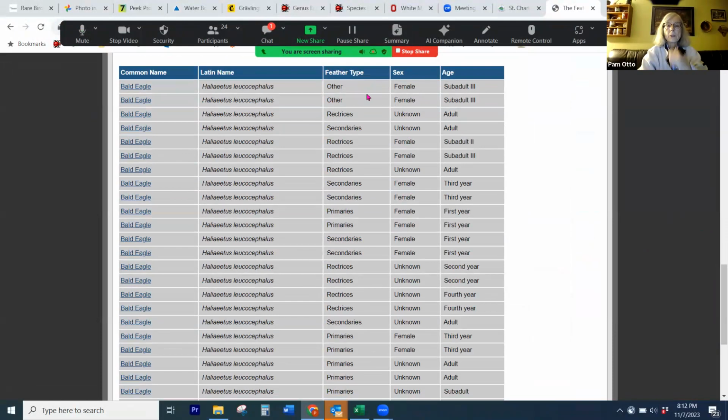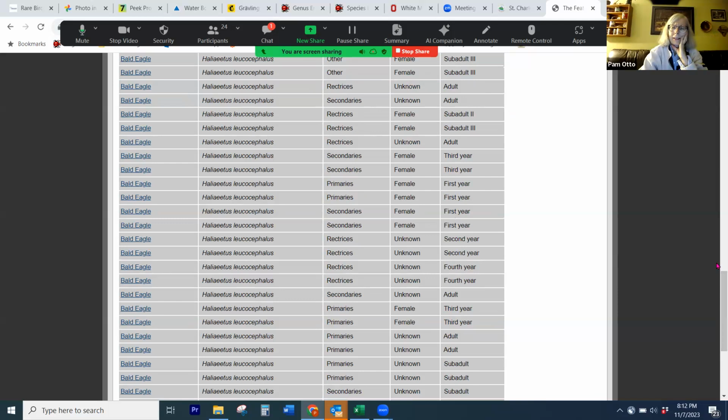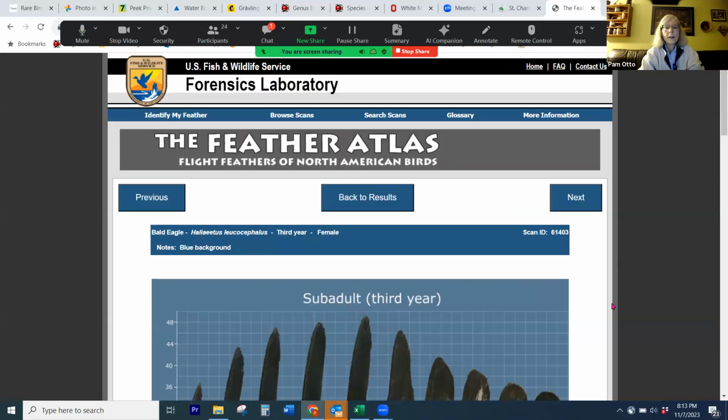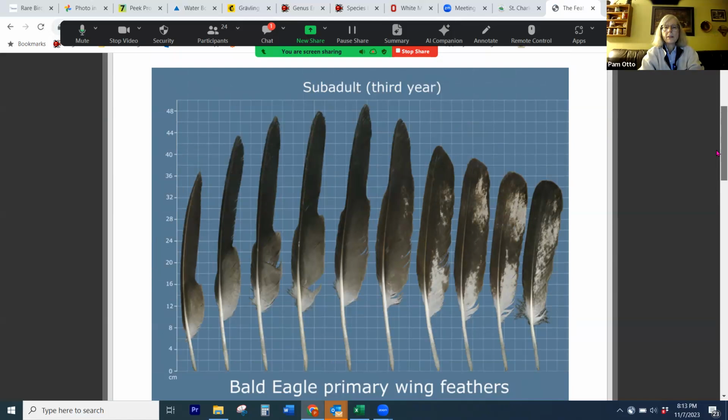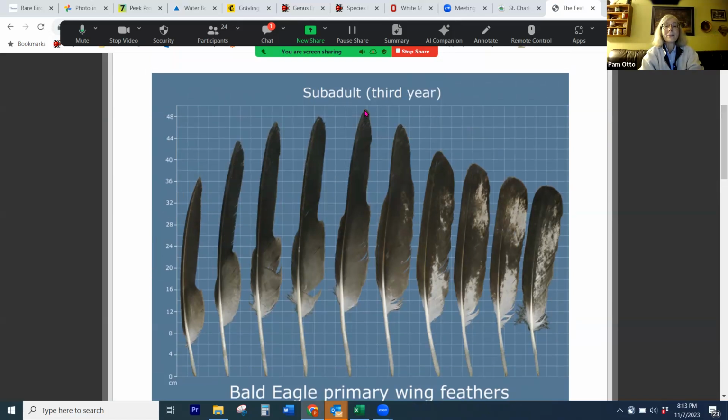feather type says where it is on the body, the sex of the bird, whether it's known or unknown, and then the age of the bird, which for bald eagles is kind of important. Some other birds, they don't get this specific because there's either adults or immatures. But if we go down here, like here, you can click on the primaries of a female bald eagle. This is a subadult, but look at the length of this. This is even bigger. This one is over 48 centimeters in length. So a good couple of centimeters bigger than the one we have.